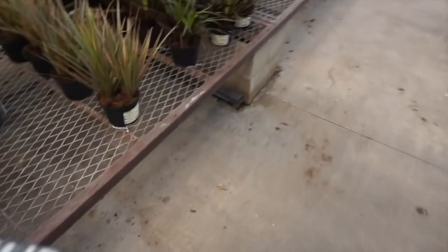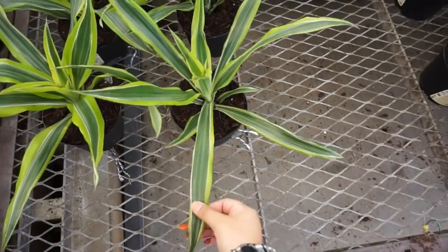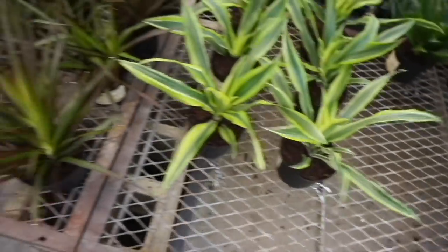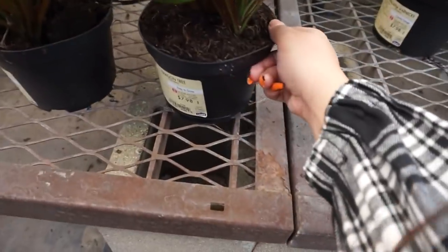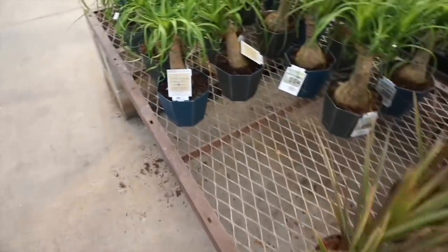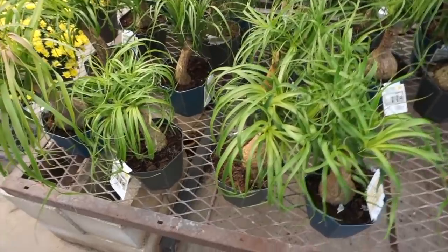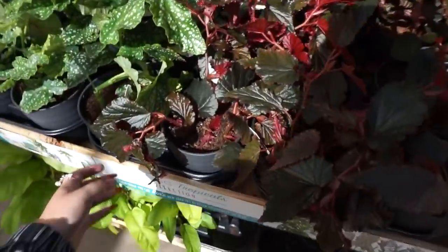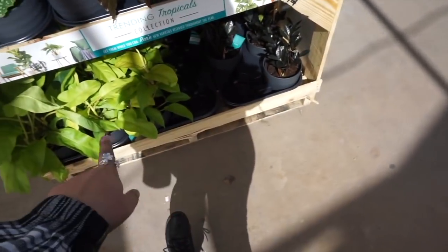Cute. They even have some Dracaena out here. They have Janet Craig, the bigger version of the Dracaena I almost got, this dragon tree, and these are $7.98. This location as well has these cute begonias and Raven and lemon lime.